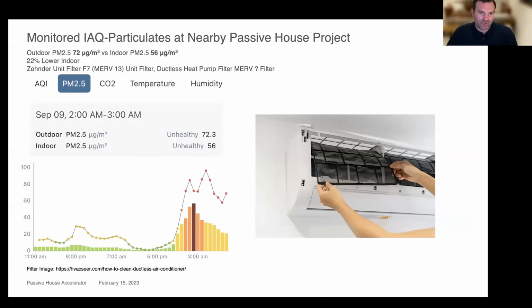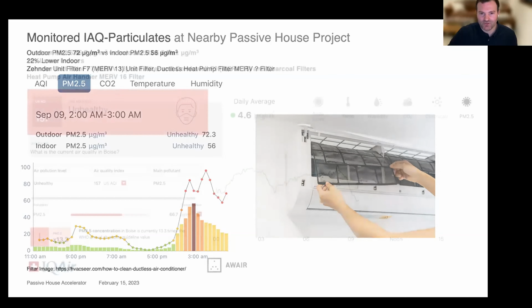I have an office project that is also Passive House in the Boise area, and it has a Zehnder ventilation unit that only has the unit filter, and it has a ductless mini split that has very little filtration from the recirculating. So in this project, when outdoor levels of particulate spike, the indoor levels follow that. It's only about 20% less than outdoor. And so just doing an airtight building enclosure and not having more filtration isn't always going to be the solution.